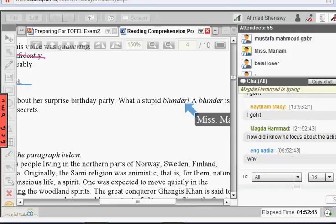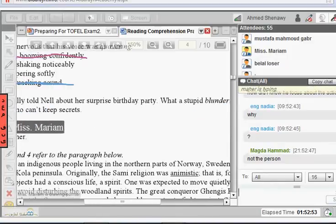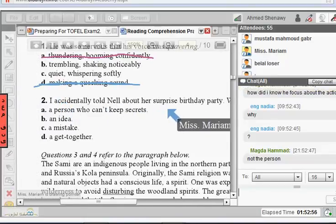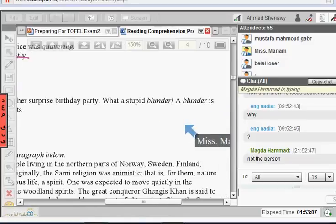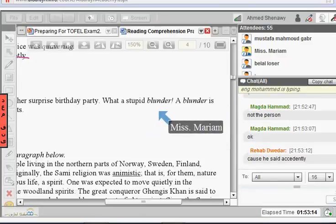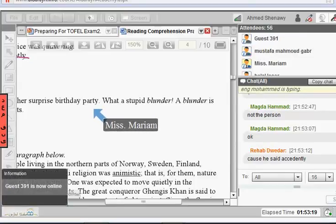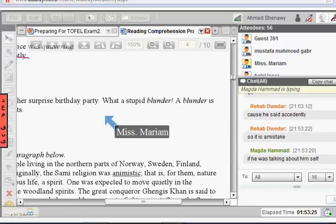Now I focus on the action. It's obvious from the meaning of the sentence. I accidentally told Neil about her surprise birthday party. What a stupid blunder, what a stupid mistake. He's talking about the situation, the action itself. He's not talking about the person, he's not talking about himself. Okay, are you persuaded?